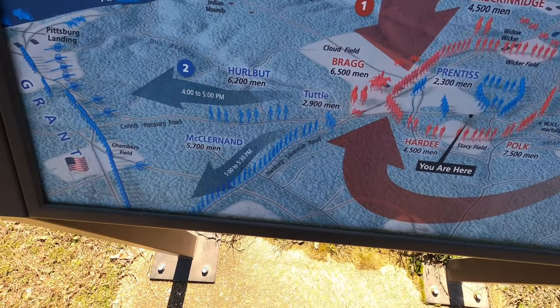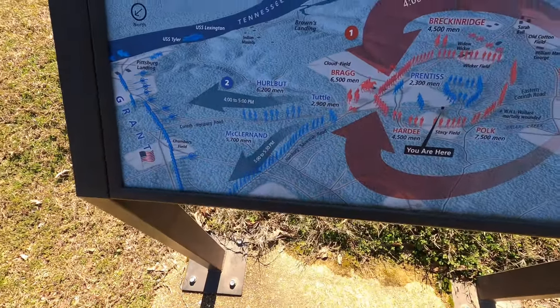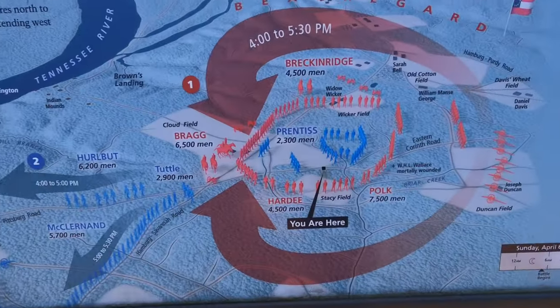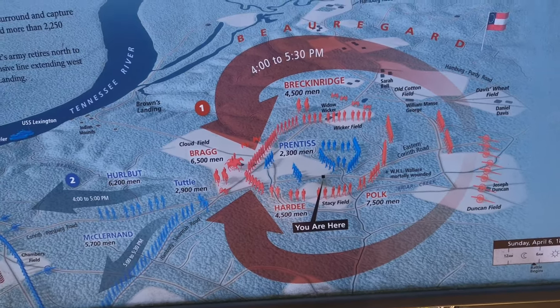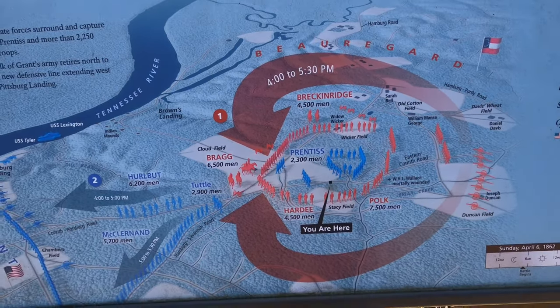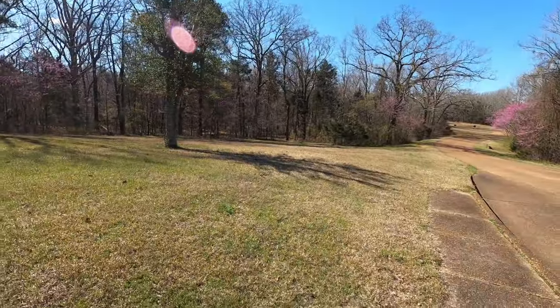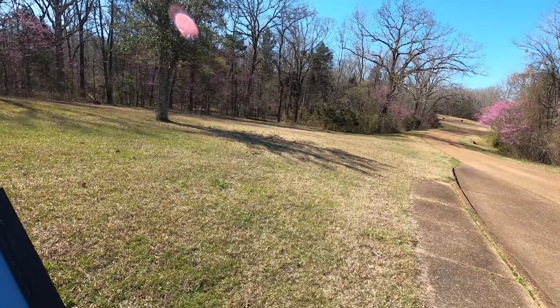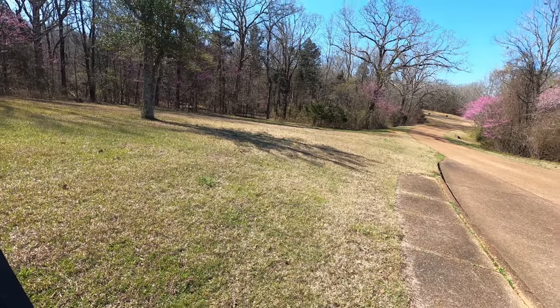And then you have Tuttle and Hurlbut. With 6,200 men, Tuttle has 2,900 men. Prentiss has 2,300 men. So about 2,200 men are going to surrender. We'll call it that. But this thicket right in front of us is going to be part of the battlefield location named the Hornet's Nest.